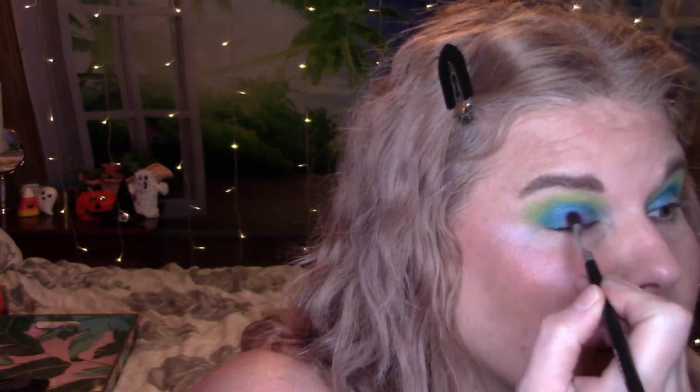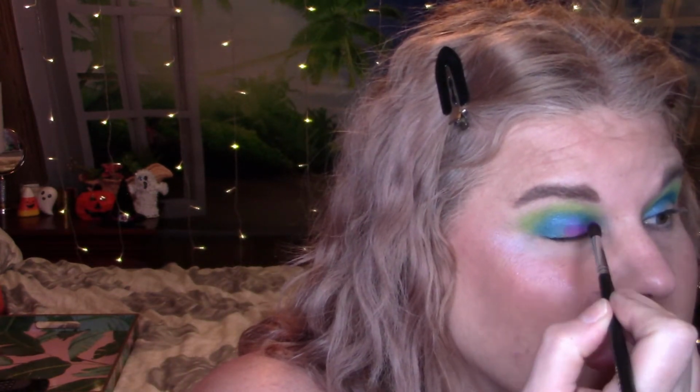Now we're going to go in with that gorgeous purple for the center of the lid. Let's hope I don't make a giant mess of it. I'll tap that one off a little bit and just put that directly in the center.